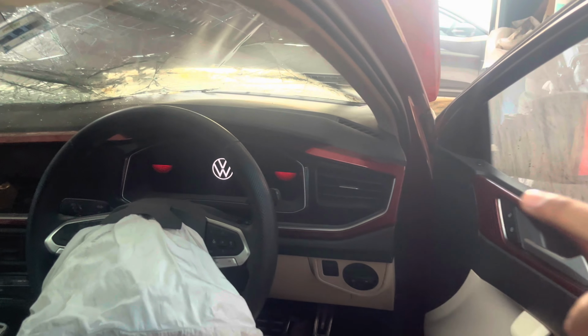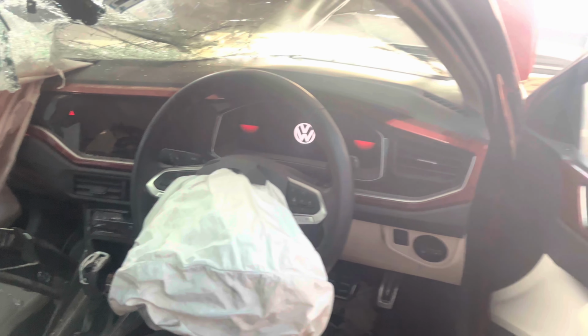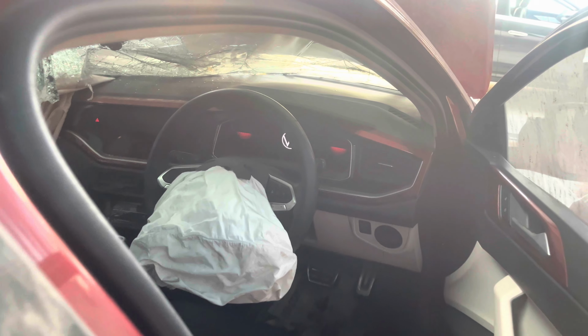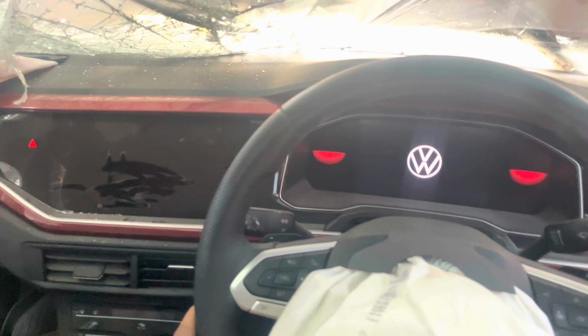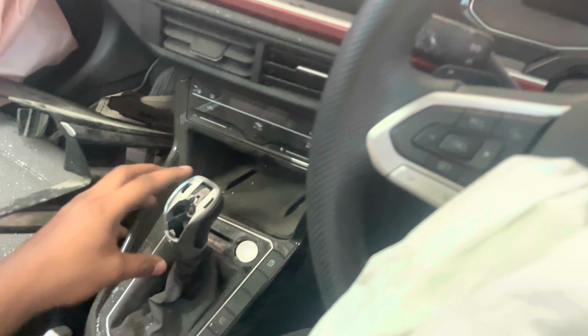Let's check out the interior. Just look. Oh, it's written Volkswagen. Is the battery wire connected? I think yes. So I think we can turn on the ignition, not start the engine, but turn on the ignition. Let's try. Just look at the interior, man. Beautiful. The cockpit is very nice. Yes, it is. Just look at the gear lever. There's no cap over here. And now let's try it.